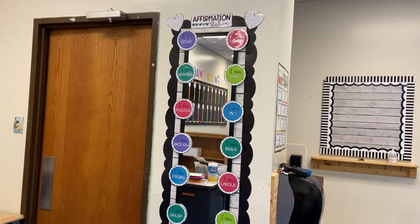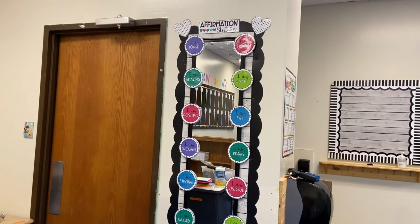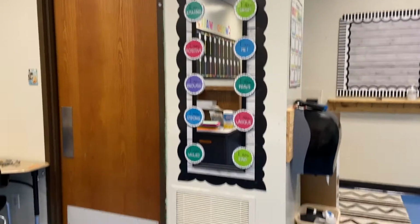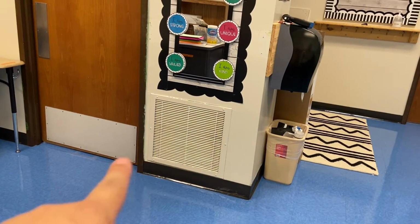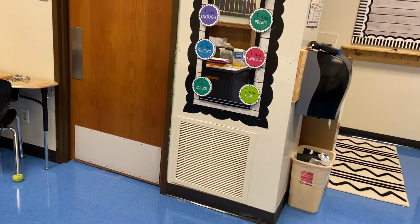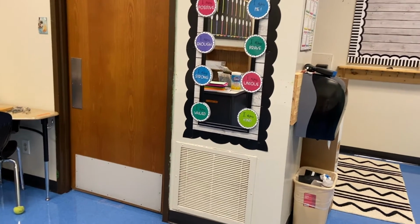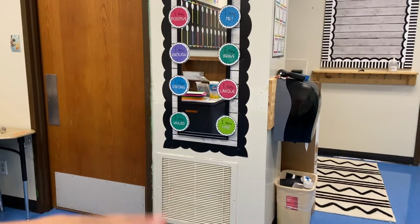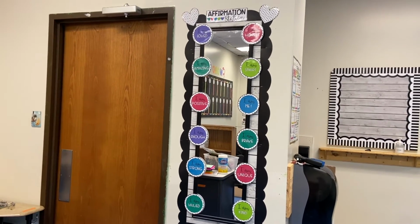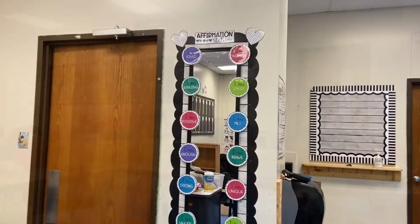My affirmation station is done. It is a little bit higher than what I wanted, but it's really the only area that I can put it. So we're just gonna have to make this work. And the reason why is that there is a vent right here that I can't cover up. It's part of the AC. And so in an ideal world, I would have shifted all of this down a little bit. But it is what it is. We made it work, and I think it came out really cute.